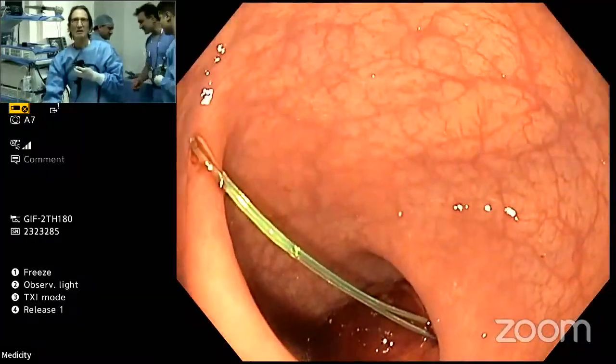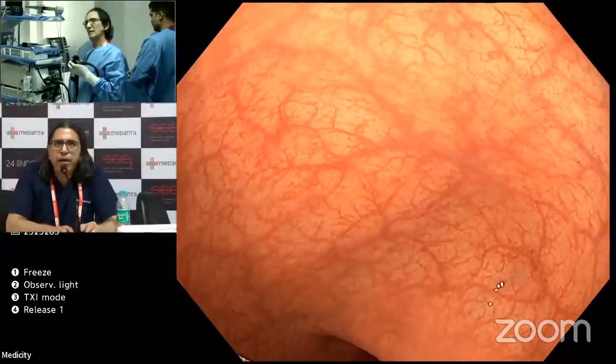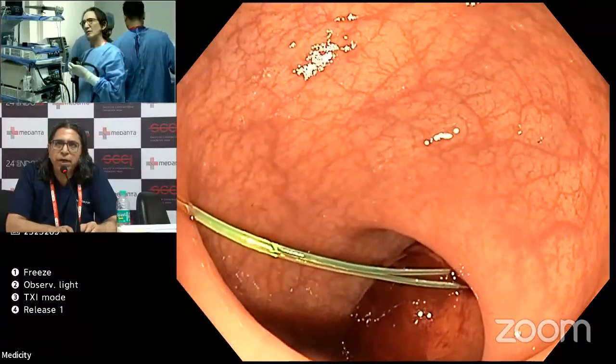Dr. Mueller, I have a quick question. So you have described a technique called the ARLEP technique for a similar lesion like this in the stomach. So Professor Binmoeller, before you go to the next step, we are going to Professor Dr. D.N. Reddy, sir. He has completed the bile duct.